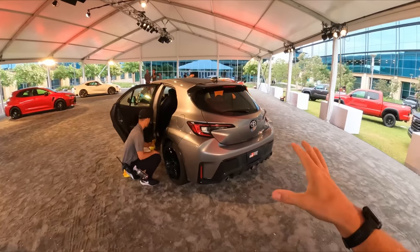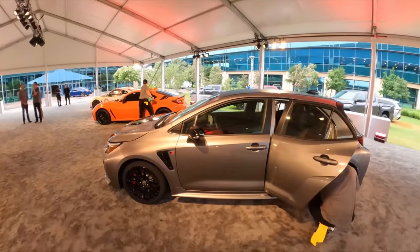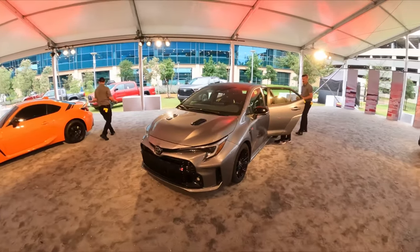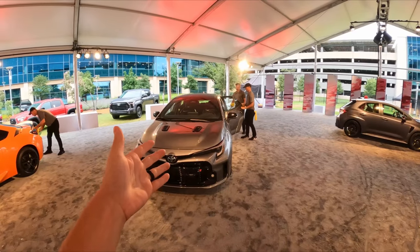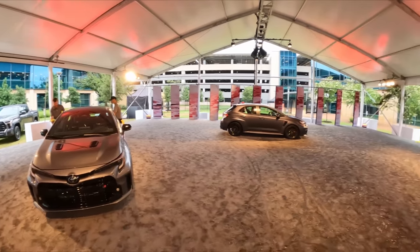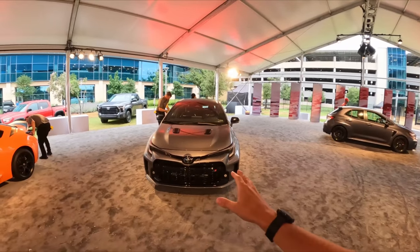Here's the more attainable one. If you want that full-on performance, that unique launch edition called Circuit Edition here. It doesn't have that matte paint color. It's a little bit heavier, but you actually have rear seats and windows that work in the back and a rear wiper. That car doesn't even have a rear wiper. It's essentially a street legal track car.